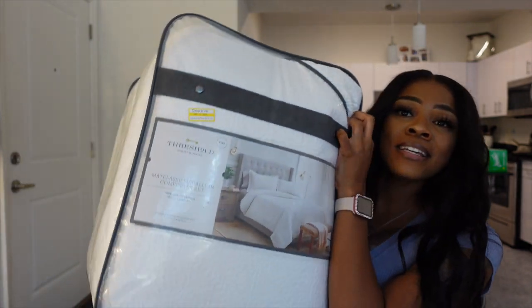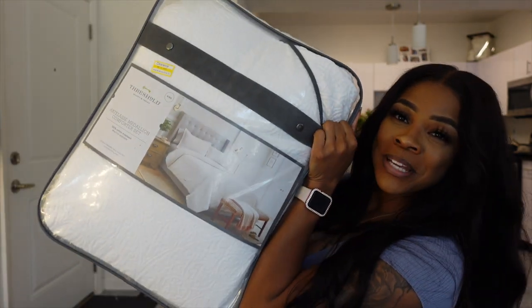I get to the checkout, the lady scans this. Baby, why did it ring up for $32? Like, it was just meant to be. It was meant for me to go inside that Target yesterday and just look around and come out with this stuff.